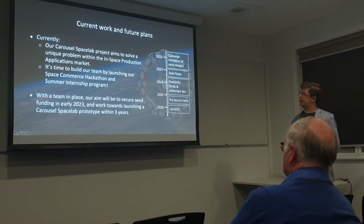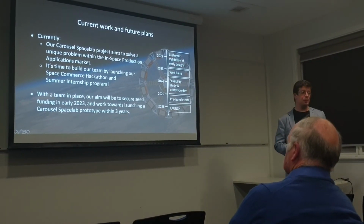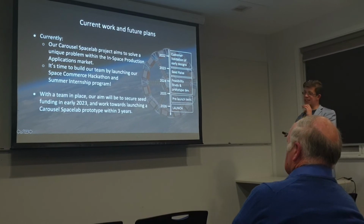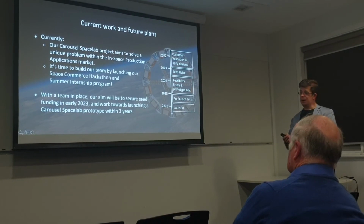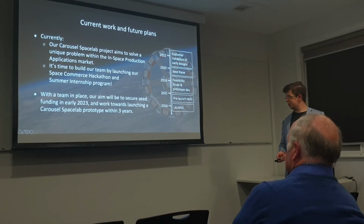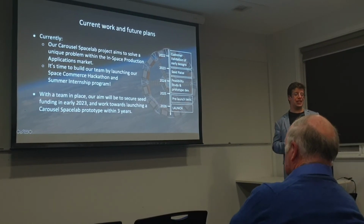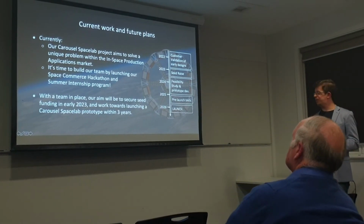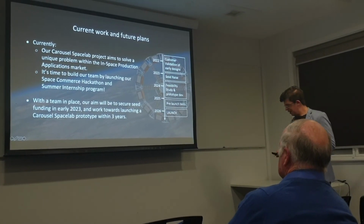Currently, we're looking at this particular problem, and we're aiming to build our team by launching a Space Commerce Hackathon. The idea is that throughout 2022, we want to bring university-age students and older together to work on key elements of this plan. And we think with the team in place, we'll be able to raise the funds that we need to pay the professionals. We think that within 3 years of raising that seed round, there's about 3 years worth of work to do before we can launch something. So that's a rough timeline.